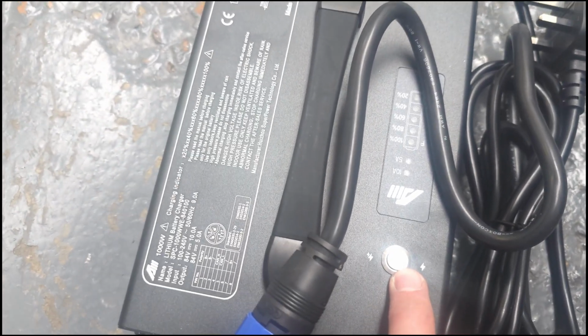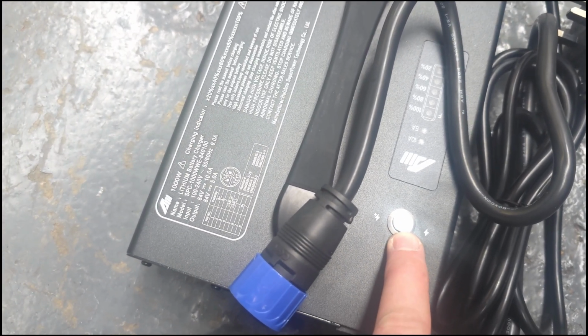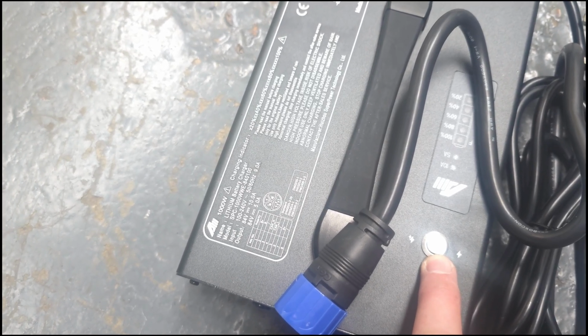On the RFN, you've actually got a switchable charging capability. So you can either have 5 amp or 10 amp. Not too sure why you would slow charge it. If you're doing it a lot, I could possibly see why you would slow charge it.